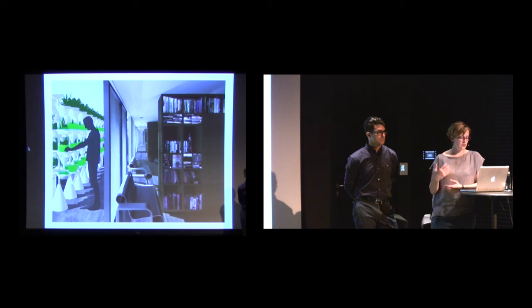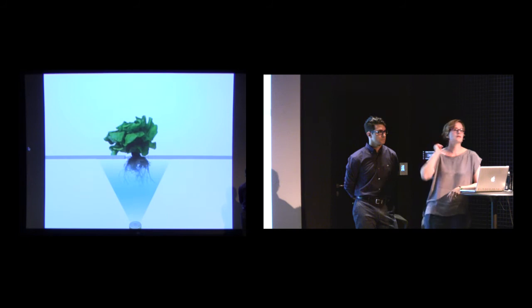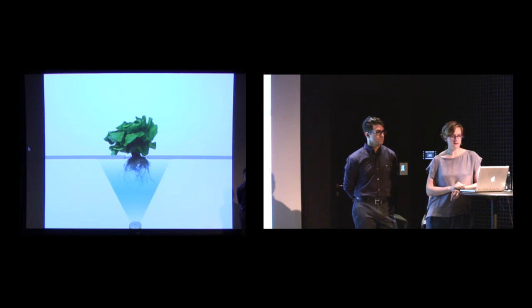So the idea is to, within a very small space, even an urban apartment, allow for people to grow a substantial amount of produce. And that also is organic produce. The way that we do this is by using a technology called aeroponics, which some of you may have heard of. The idea is that you're misting the roots of the plants with water and with nutrients. There's actually no soil in the system at all whatsoever.